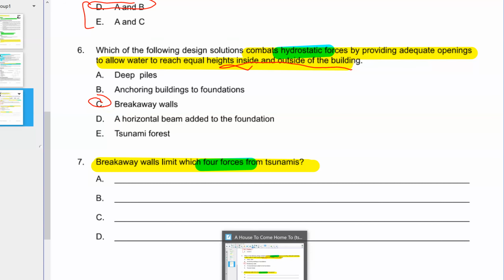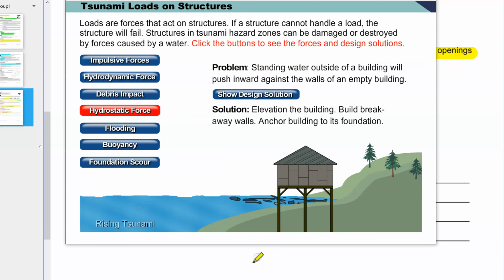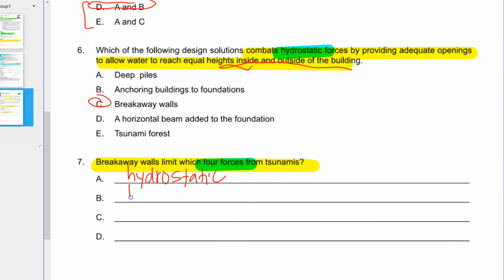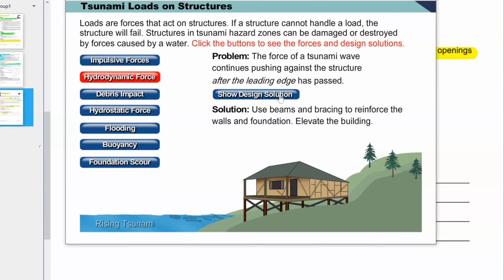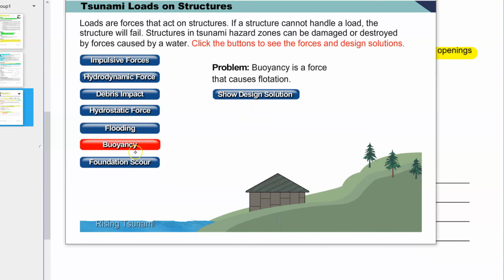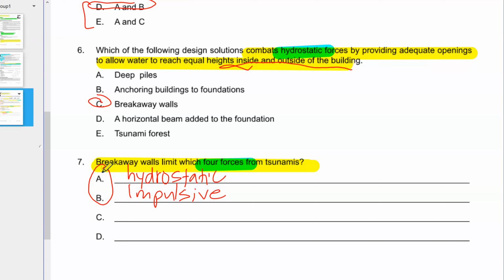And breakaway walls limit which four forces? Well, we see one right here. It limits the hydrostatic. So what else can it limit? Let's see here. Can it limit the impulsive? Yep. So use breakaway walls. That'll be the impulsive force, that first wave. How about the hydrodynamic? Will breakaway walls help with that? Doesn't recommend it, but let's keep looking. So what about debris impact? Doesn't say. How about flooding? Buoyancy, maybe? Foundation scour. Okay. So it only lists two here. But if we go through and think about it critically, we can probably find some more that it would also apply to.